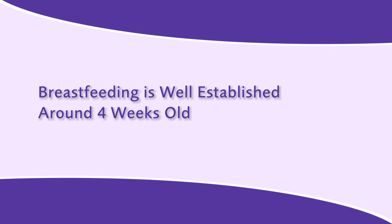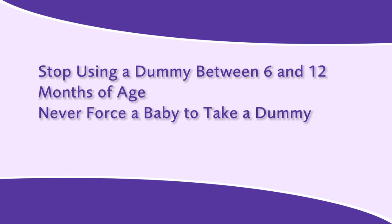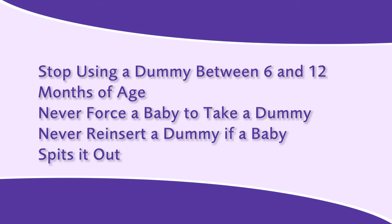Some research suggests that giving your baby a dummy when you put it down to sleep can help reduce the risk of cot death. If you do want to introduce a dummy to your baby, we always recommend that you wait until breastfeeding is established at round about 4 weeks. If you do choose to use a dummy, we recommend that you use it consistently as part of baby's regular sleeping routine, as research suggests that only partly using a dummy doesn't reduce the risk of SIDS. We recommend that you stop the use of a dummy between 6 and 12 months, never force a baby to take a dummy, and never reinsert a dummy if a baby spits it out.